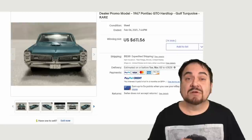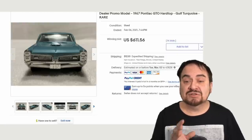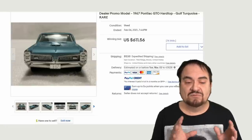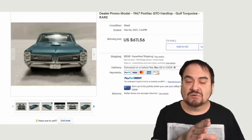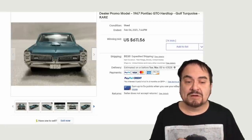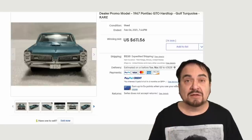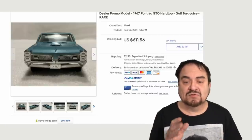Now, this is a holy grail for anybody who collects dealer promos. The Pontiac GTO. Hard top as well. Very nice one. Now, I'm very fond of this car, so the front of this thing is just spectacular in my book. It's a work of art in my book. The Pontiac GTO is just a screamer. If you're a car guy like me, this is fantastic.